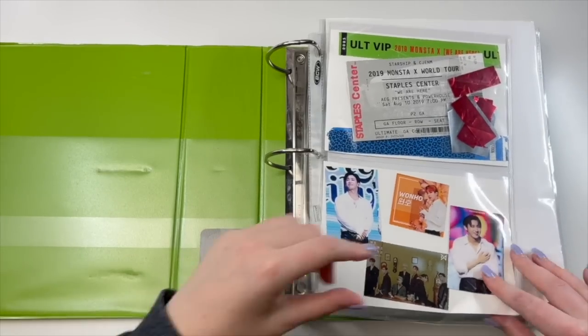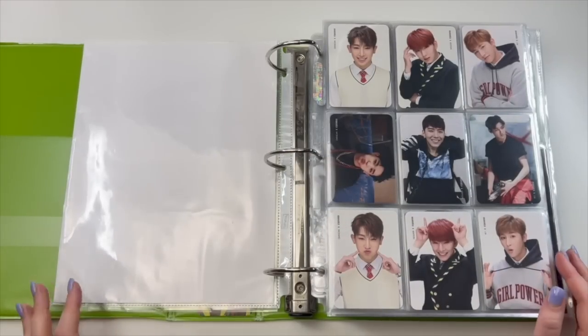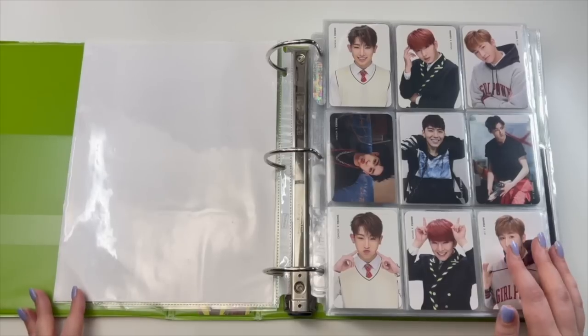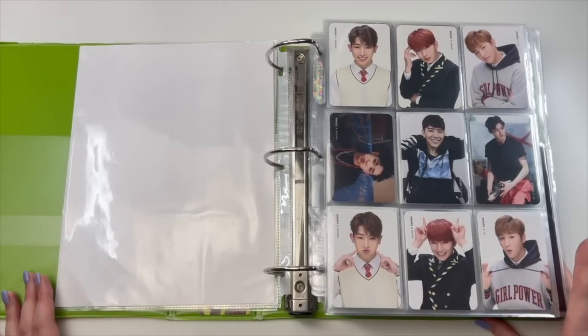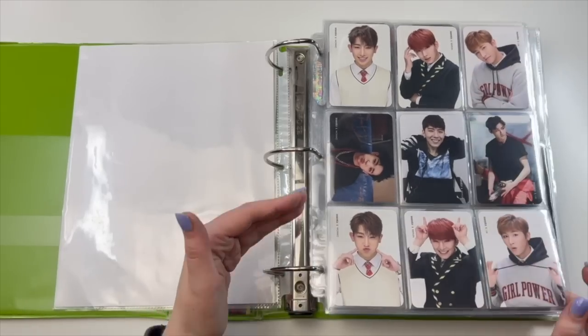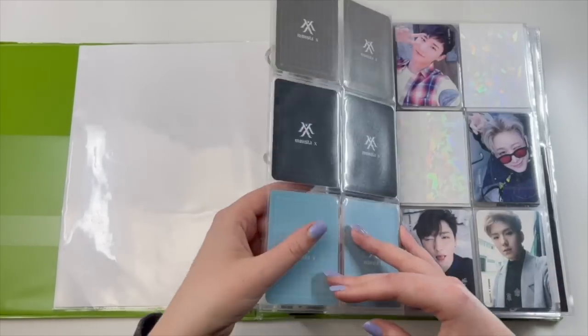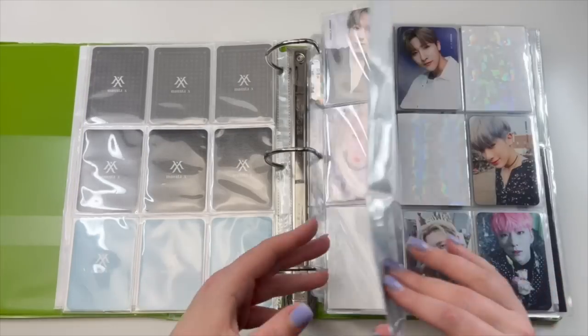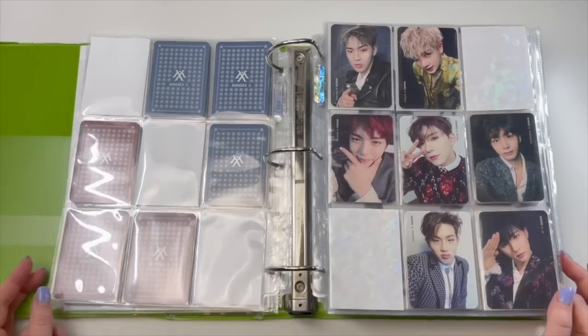This is my Monsta X binder. So this is my first Monsta X binder. So this binder runs from Trespass to Follow, the American albums. But yeah, so for the older cards, I collect Wonho, Kihyun, and Changyun. And I collect some OT7 sets.